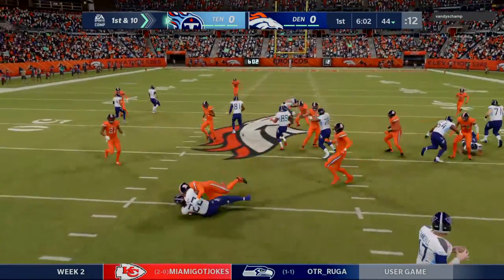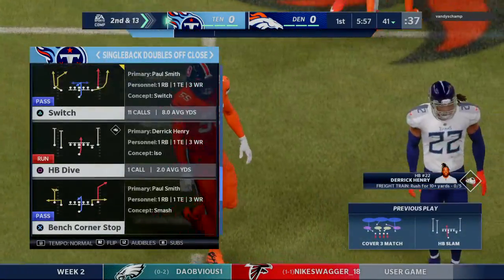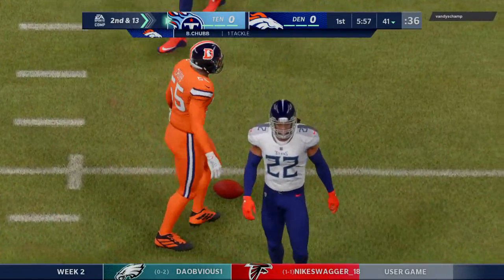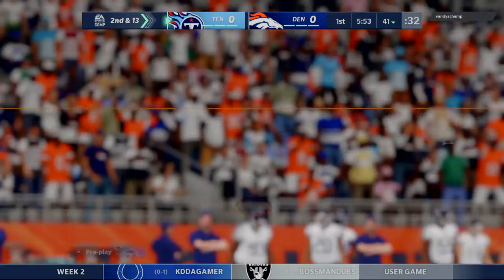A first down carry for Henry. And not able to break away this time as they're going to stop him right around the line of scrimmage. They'll wind up losing 3 yards here. And that'll make this a 2nd and 13.